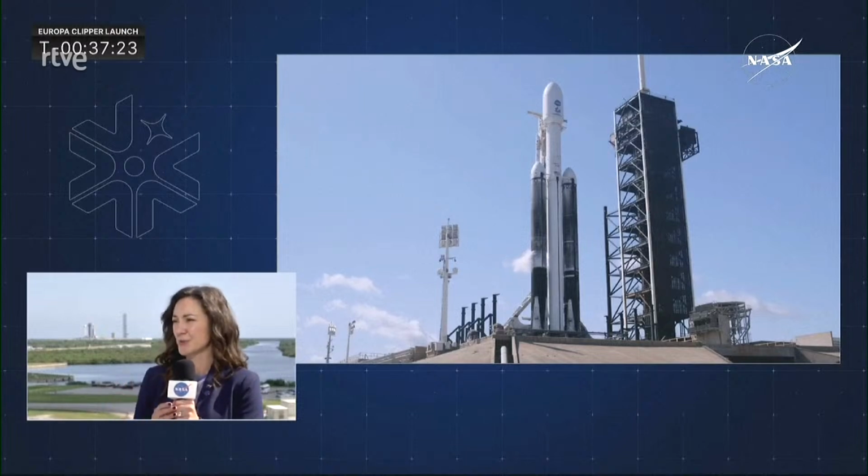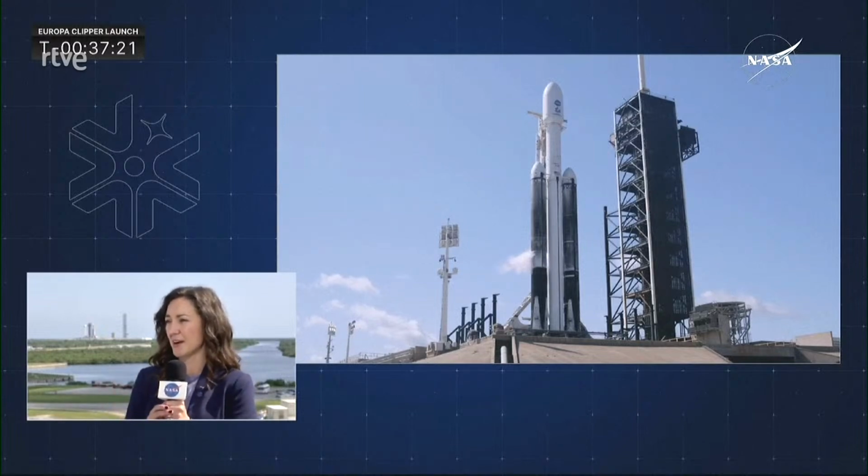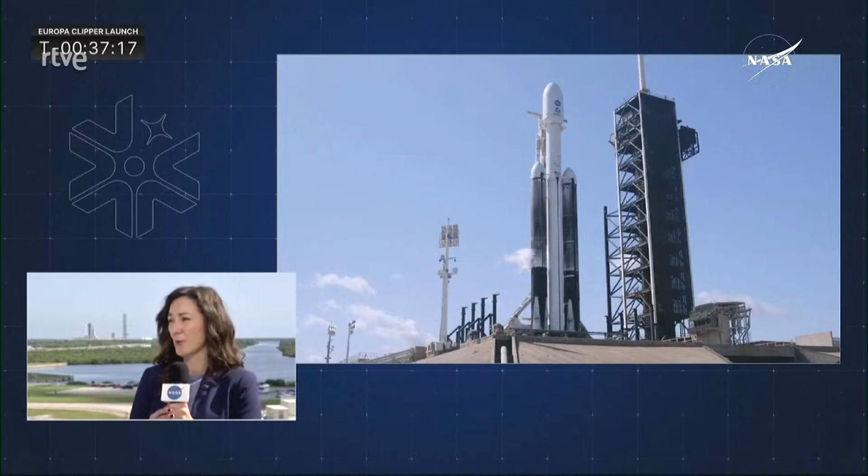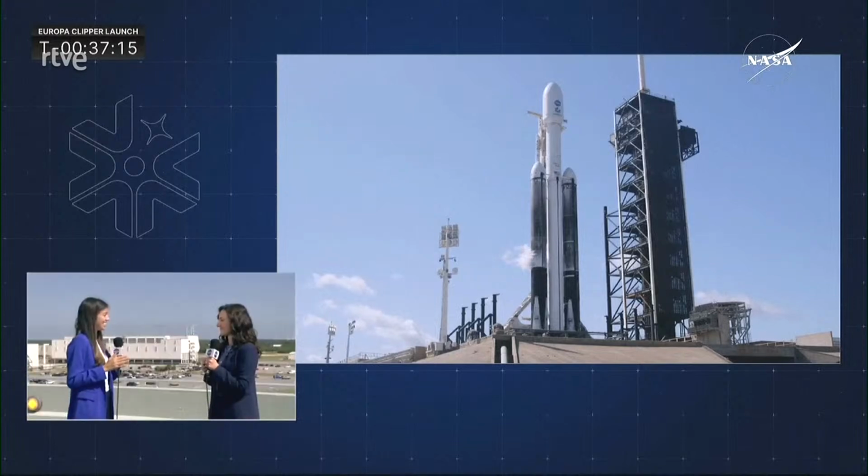We're looking for energy sources, and we're really looking for the chemistry there so that we can understand what habitable environments might be throughout our whole universe. That is very exciting indeed. I cannot wait to discover what we find out.